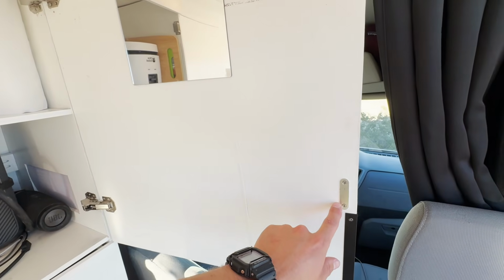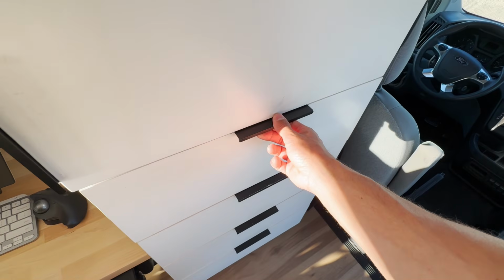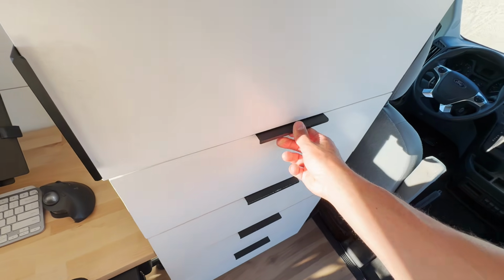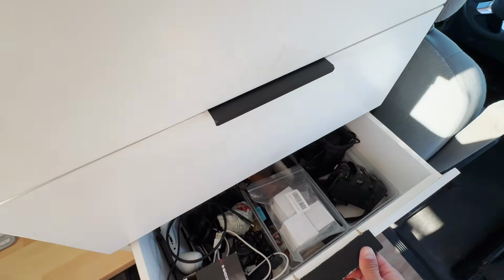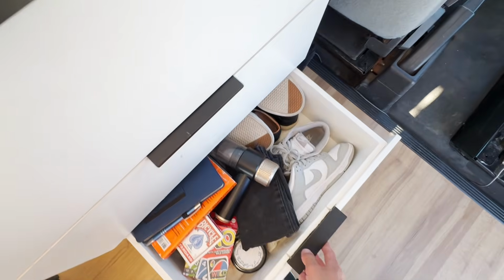All of my cabinet doors have these magnetic latches here so that they don't fly open while driving. And then my drawers have heavy duty ball catch latches in the back, so you can hear that when I pull it, which keeps these from flying open while driving. In my drawers, I keep toiletries and silverware, camera gear, spices and dry food storage, shoes, and other random stuff.